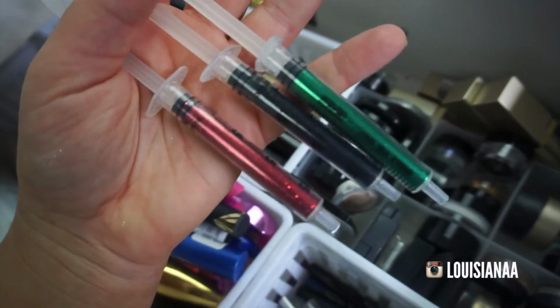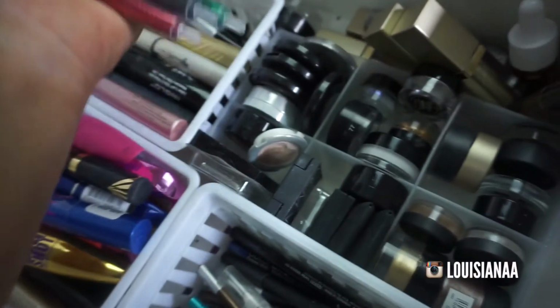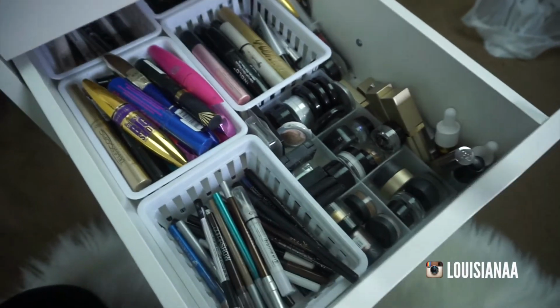These are the glitter injections. They literally put them in a plastic syringe. How cute. And yeah, that is my eyes drawer. Nothing too special.